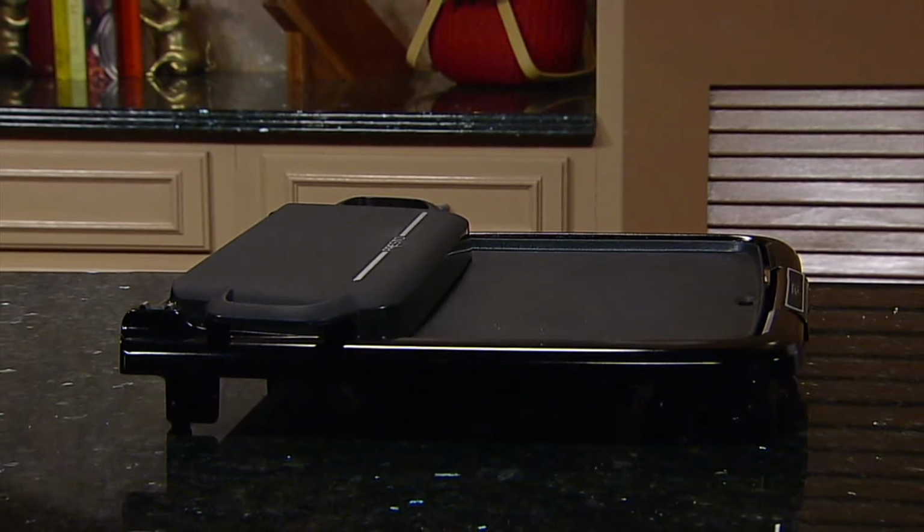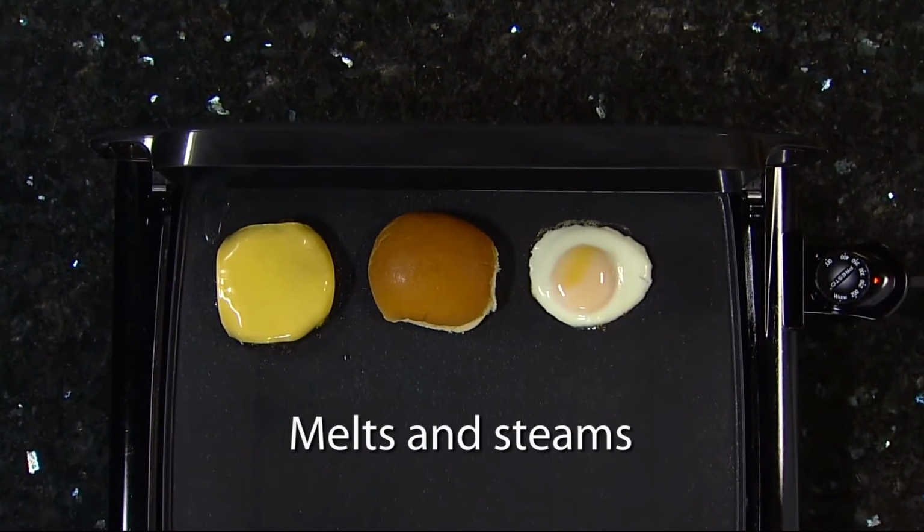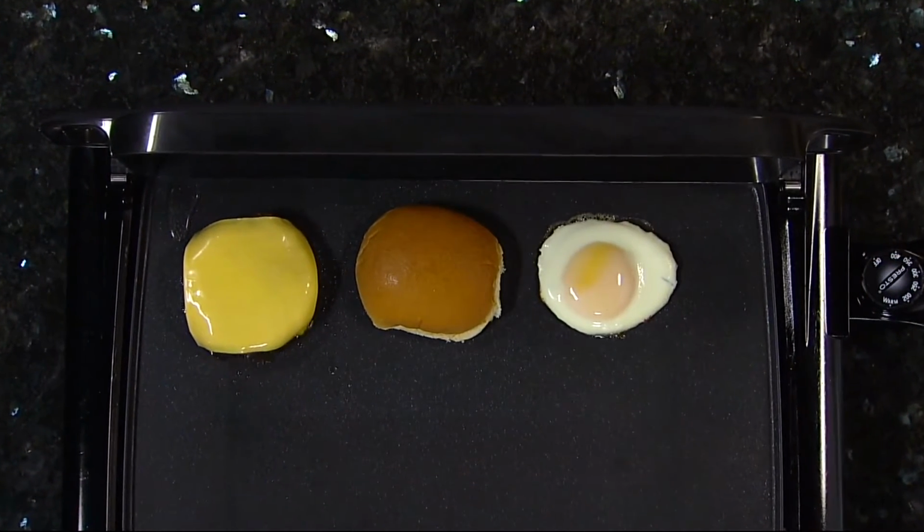It also melts and steams. Just swing forward for a covered compartment that makes melting cheese on a burger a snap. Handy for warming buns and steaming eggs too.